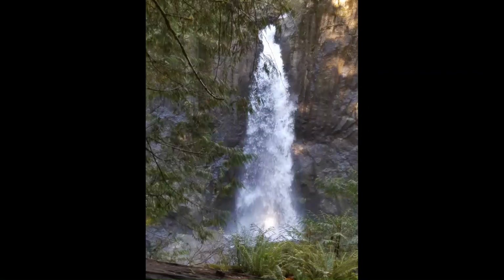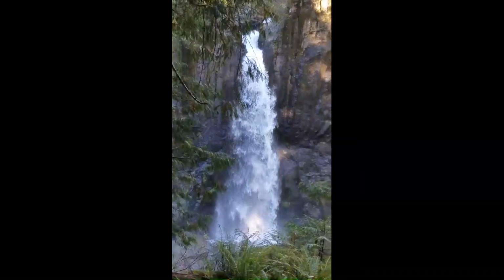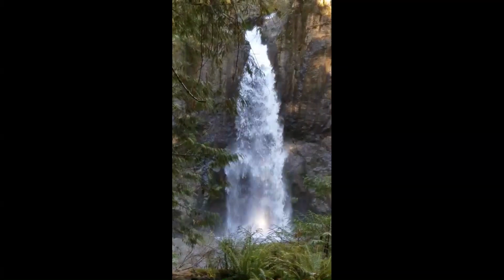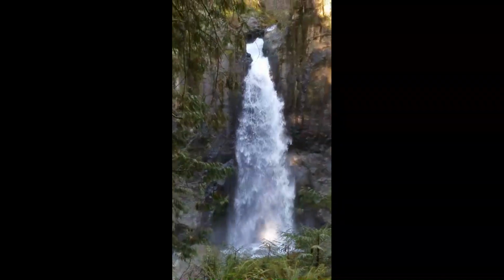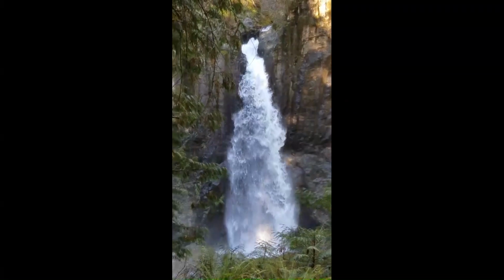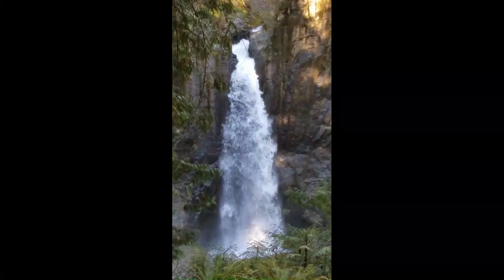Once you get almost across the bridge, you can look back and have a lot better angle and a lot better view of the waterfalls as it just comes crashing right down into the river's edge. And this trail winds around and goes clear down to the edge of the water where you can stand real close to where the waterfall ends down at the bottom.